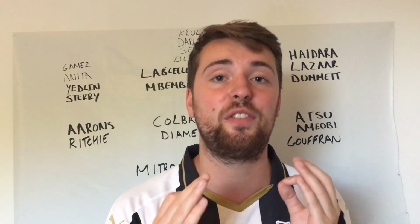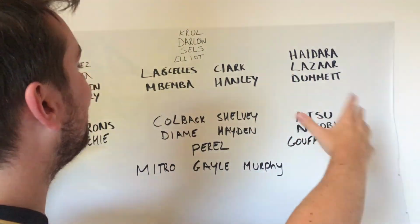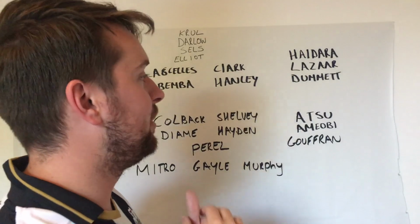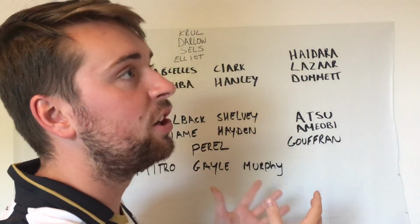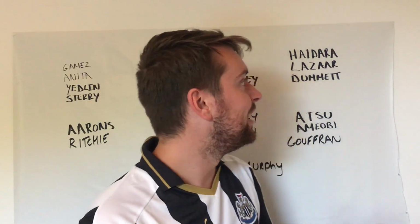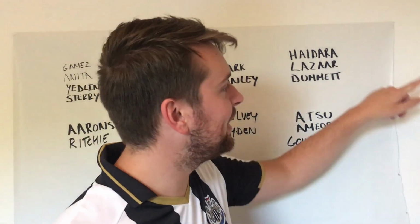And that is why I'm stood in front of a giant bit of paper with all Newcastle United players on it. Obviously there's going to be some academy players not on there. It's mainly the main players we played last season. So yeah, and in case you're wondering, yes, it is present wrapping paper backwards, and that is why there is a big line like that. But that is not why we are here.